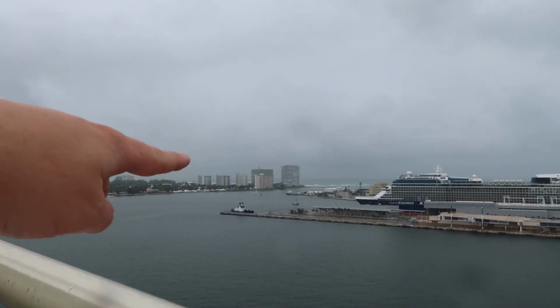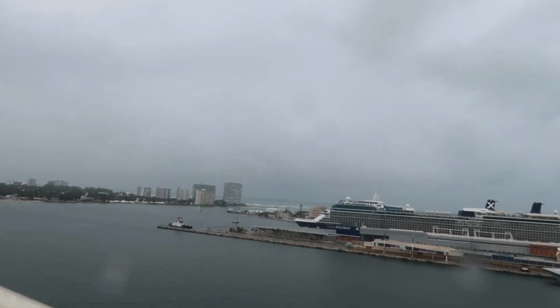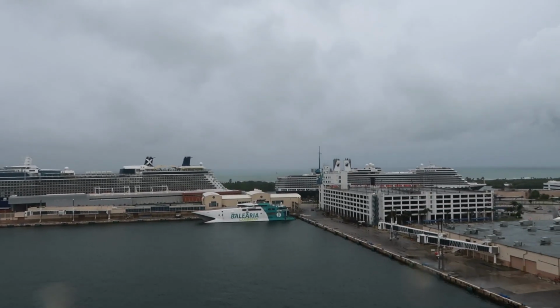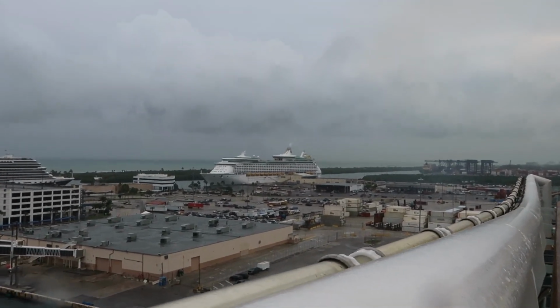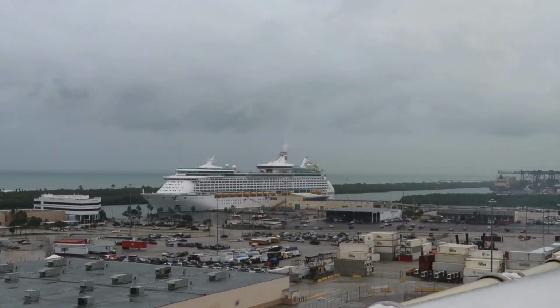Sailing out right over there a little bit later, out through the channel. Ooh, it is just an ugly day. Bleak. Hey, that's another Royal Caribbean ship, Adventure of the Seas. It's the most joyous part of a cruise, the muster drill.